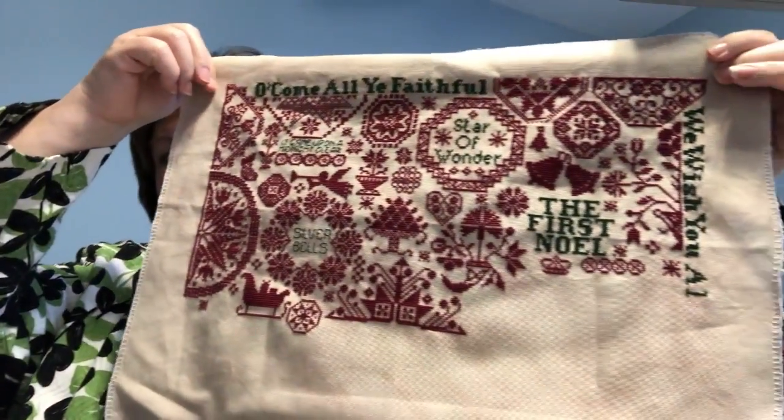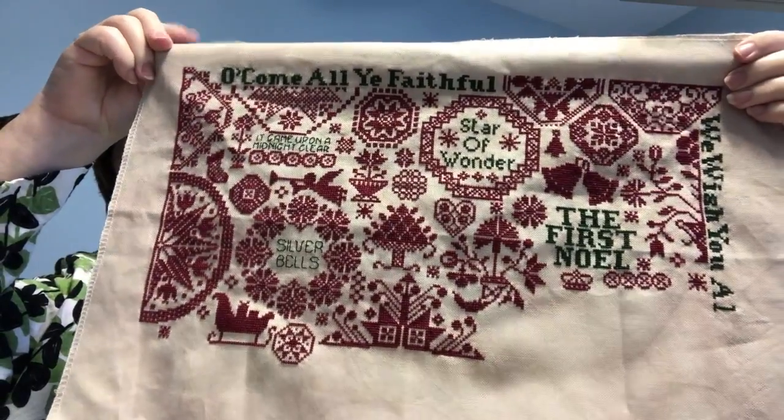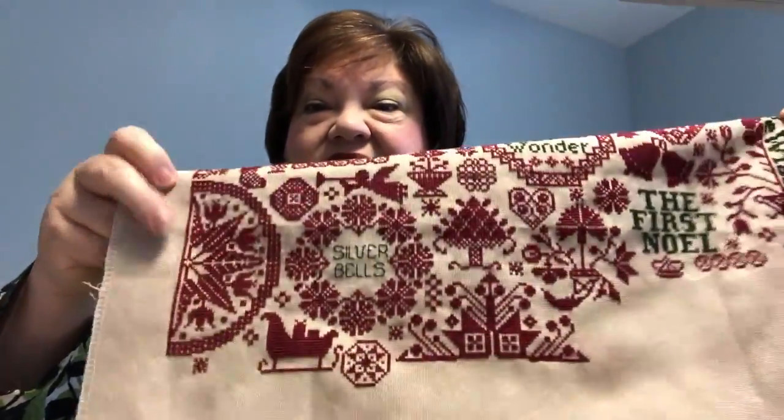But if I don't, I'll just show you what I've done. This is where we are now. This is going to be a big piece. Y'all have seen it before, so that's not a surprise to most of you. I did 7 motifs this time.